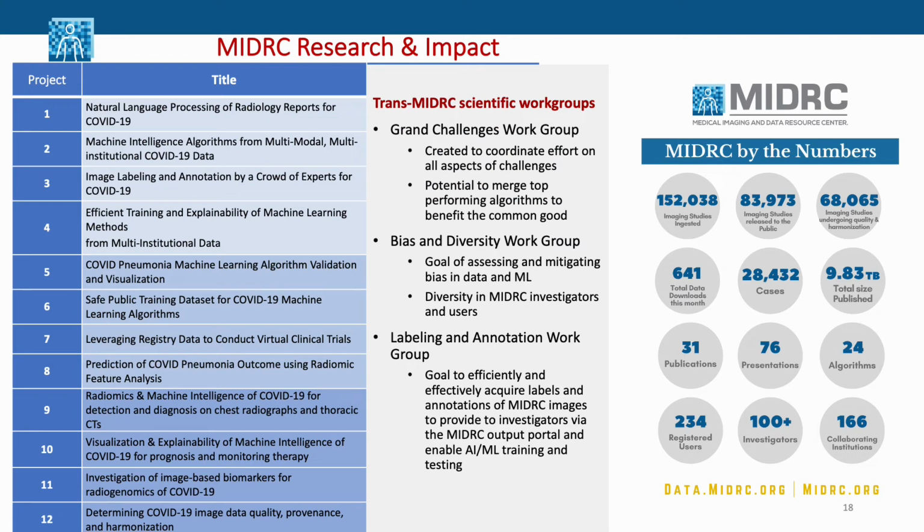Midrich also funds various research projects as shown here. Of these 12, CRP 9, 10, 11, 12 are under the APM umbrella. Collaboration among these projects is further facilitated with 3 trans-Midrich scientific work groups. One on the grand challenges to create and coordinate efforts on all aspects of challenges, another on the bias and diversity work group, with the goal of assessing and mitigating bias in data and machine learning, and another one on labeling and annotation.